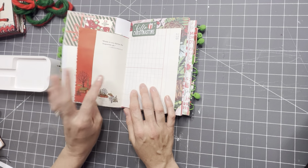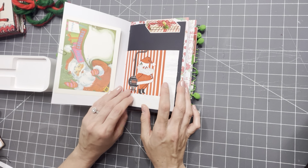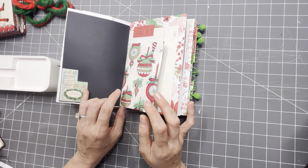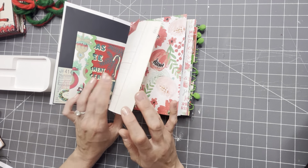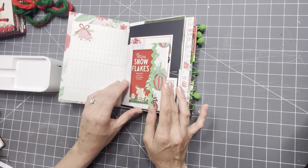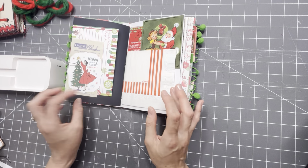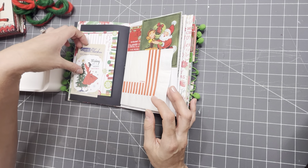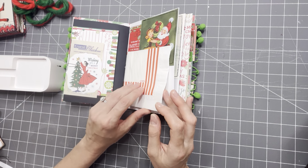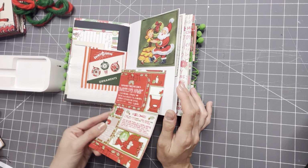A vintage greeting card, some vintage ledger, more vintage stationery and napkins, seals, that's a vintage seal, and vintage saving stamps, some wrapping paper, more ledger. This is the vintage price ticket and a vintage guest check. There's a little recipe card in this one and a little ephemera piece from the scrapbook paper line. This is a printable, I believe, from MollysMantel.